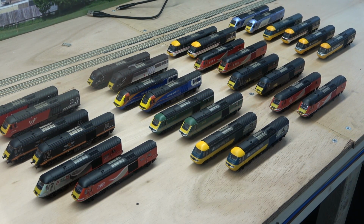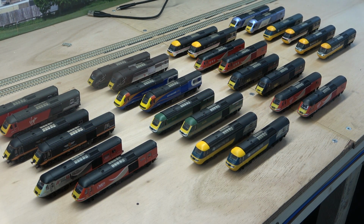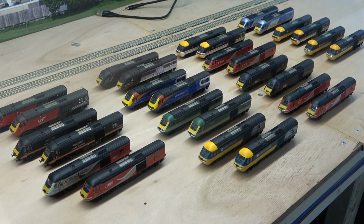So yeah. The only other thing I'll talk about quickly before I get onto the 321 is my HST project, which is my goal to collect all livery variants released by Dapple as a book set, or just as HST twin packs. The only ones I've got left to get now are a GWR and a First Great Western, which I've actually managed to secure due to a recent eBay auction.